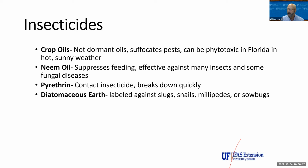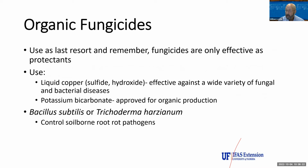So, some organic fungicides. Like I mentioned, if you have fungal problems, your best line of defense against them is different preventative measures. But if you do have an outbreak of a fungal problem, most all fungicides are only good as a protectant. If you wait until your broccoli plant is just covered with the fungus and every single leaf is brown and black and yellow and about to drop off, it's too late to use a fungicide. It's not going to help at that point.